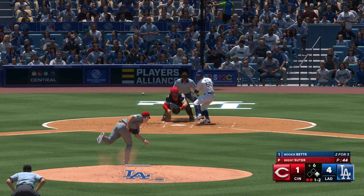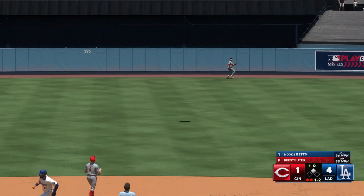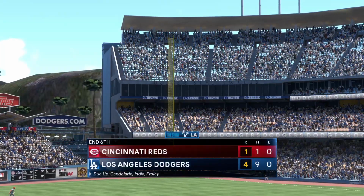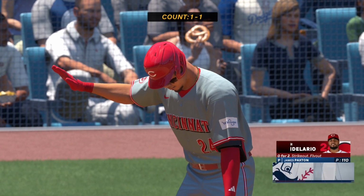And a 1-2. That one is absolutely belted. Benson going back. Pulls it in on the warning track. We go to the top of the 7th.